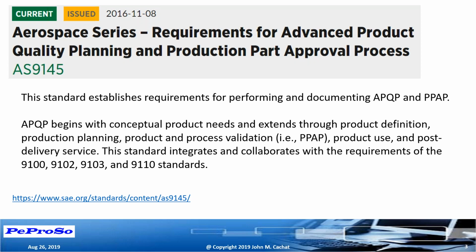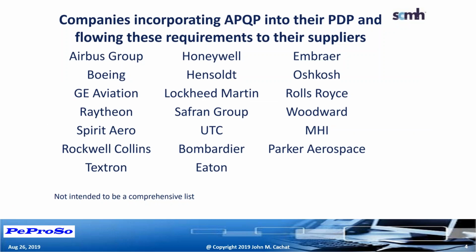Now, one other comment, there's been some rumors bouncing around on LinkedIn and some chats going on that 9145, we don't really need it. We got new product introduction. We got first article inspection. They're bouncing around. But according to the SCMH, these organizations are incorporating APQP into their product development process. The requirements from what I've heard are already flowing down. So it's here, it's real, and hopefully this will give you some ideas about how to move forward with it.